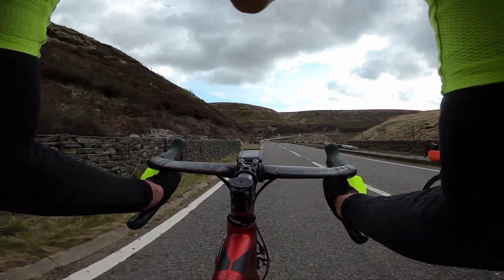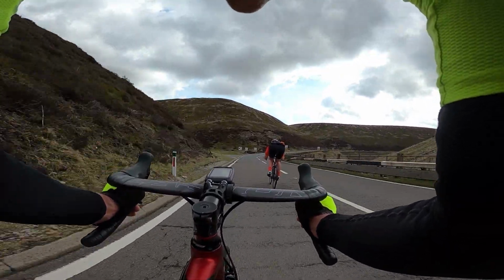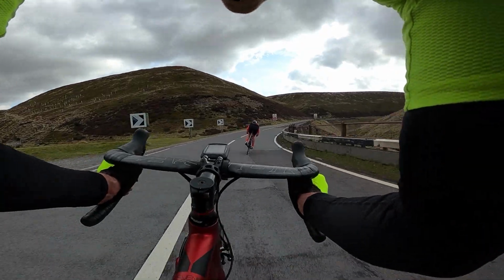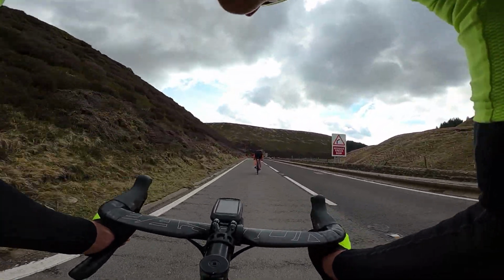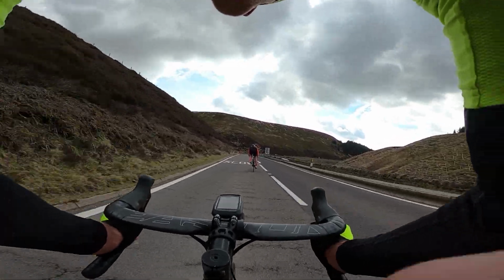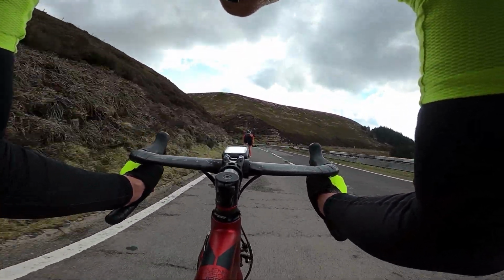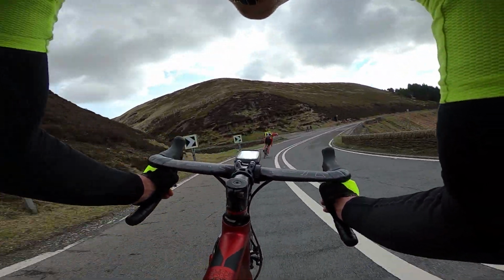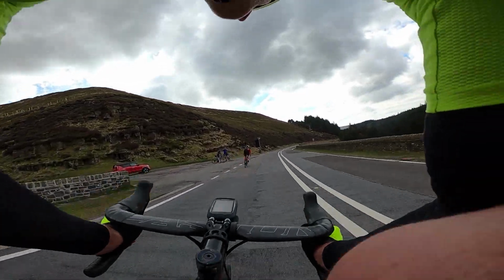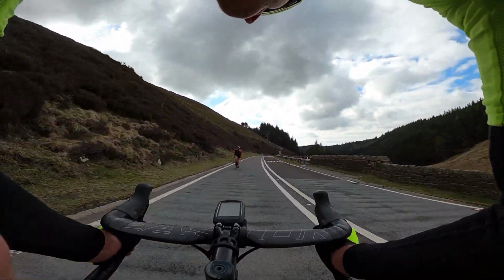He'll cut on the inside there, take the best racing line he can, and we're not racing. He's keeping the speed up there. But he'll reach some kind of terminal velocity on this section where you just can't break away. You need lots and lots of power to break away. I'm holding that gap there comfortably. I know I've got Mike behind me. And sometimes having the Garmin on your handlebars, it's not always a great thing because you realise how fast you're going around these corners. And we're still cruising at above 40 miles per hour.